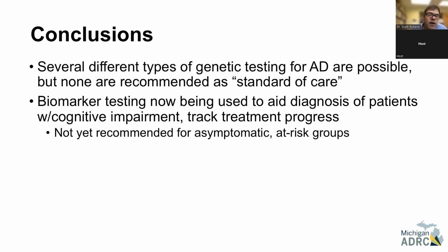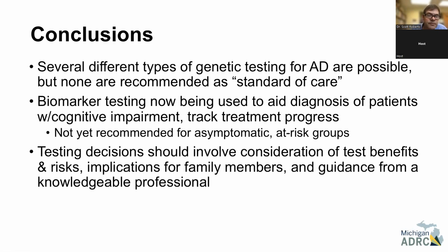It's not yet recommended, though, for those who don't have any symptoms of Alzheimer's or dementia. I think hopefully you've seen how in any testing, whether genetic or biomarker, these are pretty weighty decisions that ideally are going to involve thoughtful consideration of both the benefits and risks of testing. So patients and family members should be thinking about what the implications are, and professionals should be helping guide them through those pros and cons.